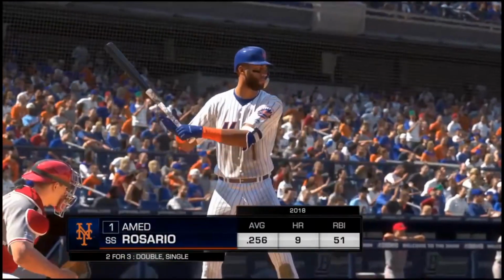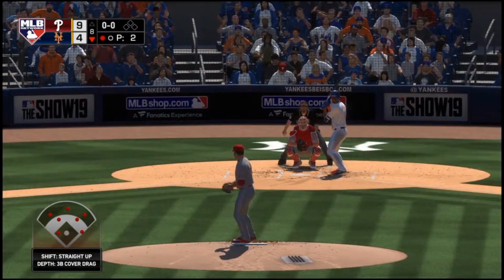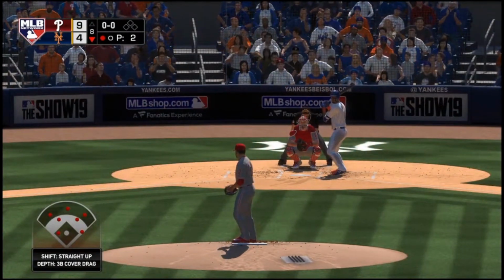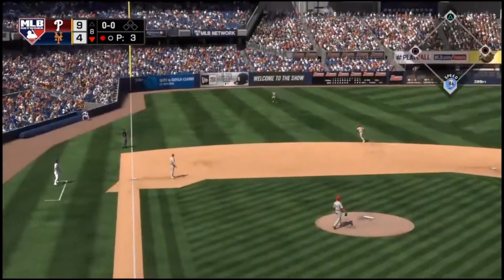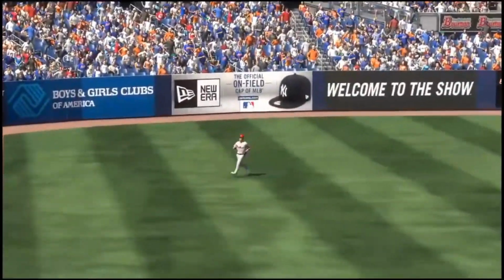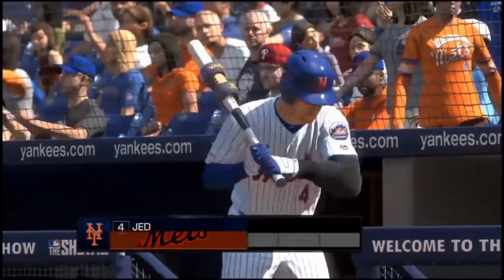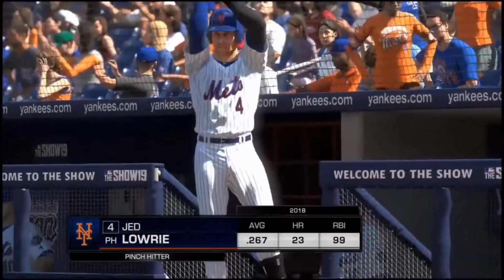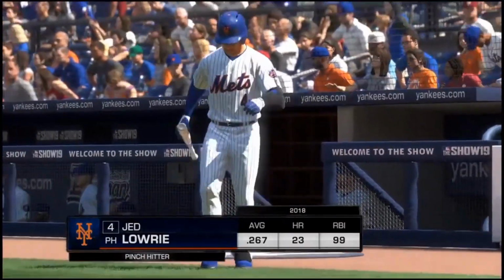Next for the Mets, Ahmed Rosario, 2 for 3 with a double on his line so far. First pitch of the at-bat on its way. This is line to left. Dickerson is right there as he'll put it away without much problem for the second out. Jed Lowry will grab a bat and hit for the pitcher here. Jed Lowry.